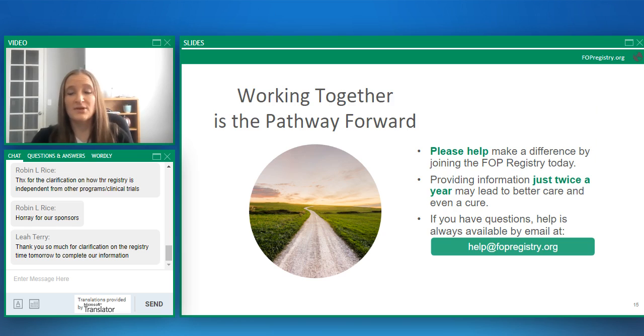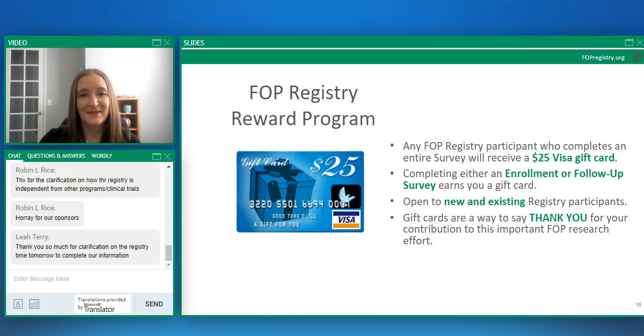Again, this is an important contribution to research efforts. If you haven't signed up, please consider participating. And if you're unsure if you are in the registry, please contact me and I'm happy to check. And again, if you do need help, it's very easy. Just contact help@fopregistry.org, or you can contact me and I'm happy to find the right person to help you if it is outside of my tech abilities.